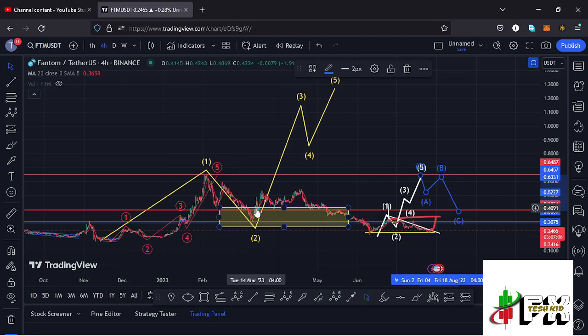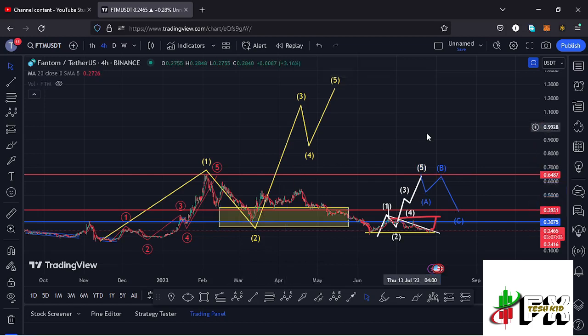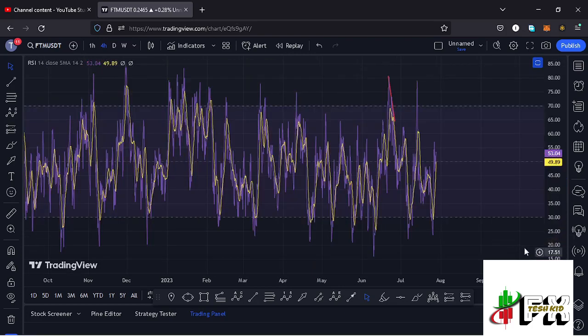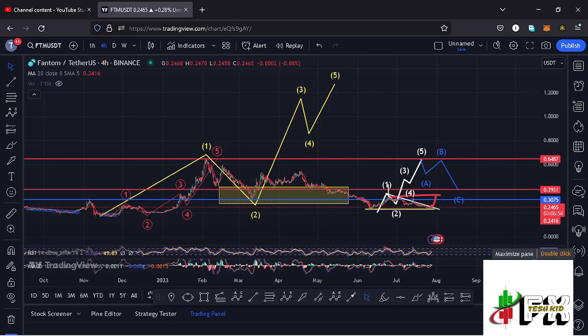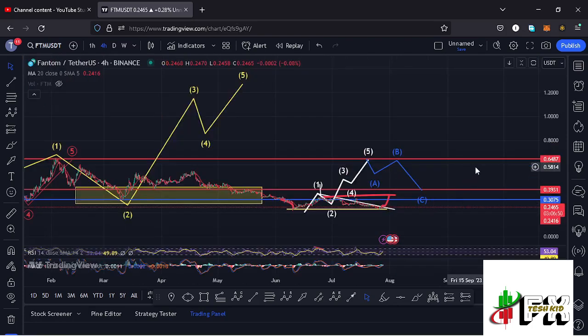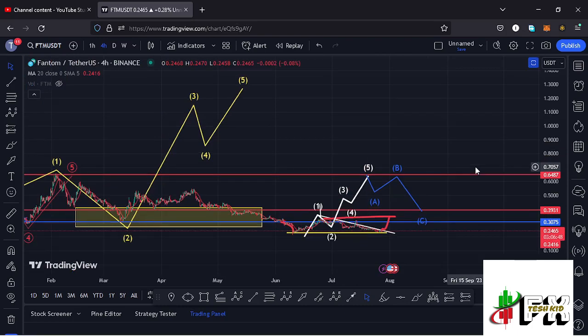So that is what I'm keeping my eyes on the Fantom chart on the short term and also on the long term. Also taking a look at the indicators, on the RSI we are trading at around the 49 mark. On the MACD we have been able to print a bullish cross, fully supporting higher prices. So let's be patient and see how that plays out, and I will be keeping you up to date.